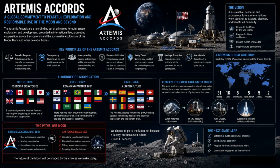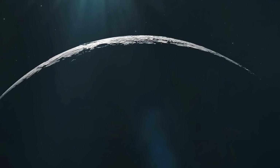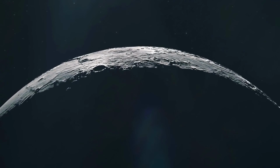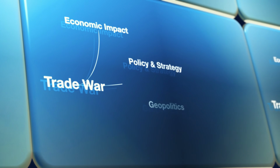NASA's Artemis Accords, a set of principles signed by 48 nations as of 2026, establish frameworks for safety zones, resource extraction, and transparency in space exploration. China and Russia have not signed. The Moon is the first contested frontier of the space age, and the construction timeline is not just an engineering challenge, it is a geopolitical one.